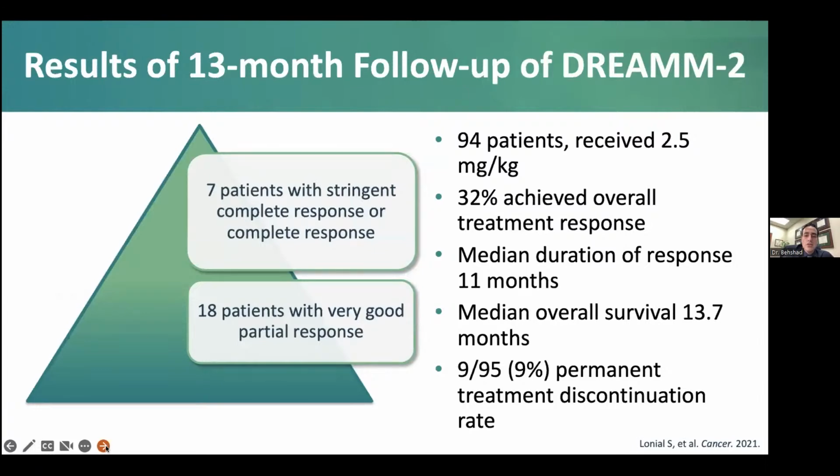So looking at the lower dose treatment arm with 13 months of follow-up, about 32% of these patients achieved overall response to the treatment, with 7 being in that complete response area, and 18 being with a very good partial response. And overall, these patients received the treatment for a duration of average of 11 months. And their overall survival was found to be almost 14 months.